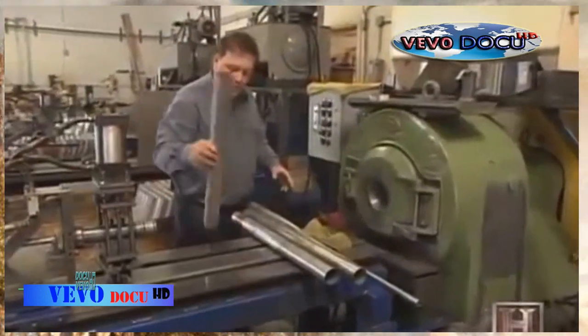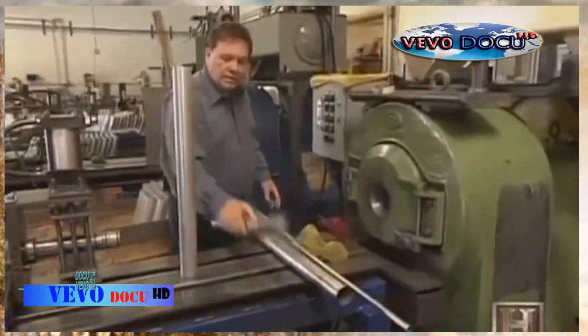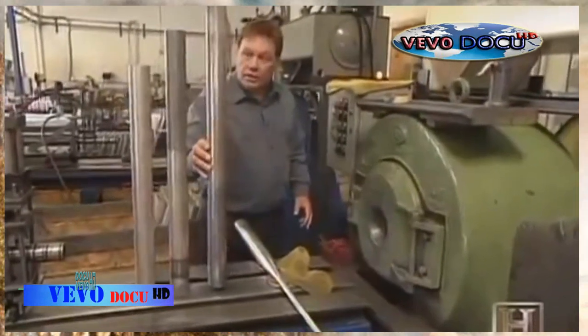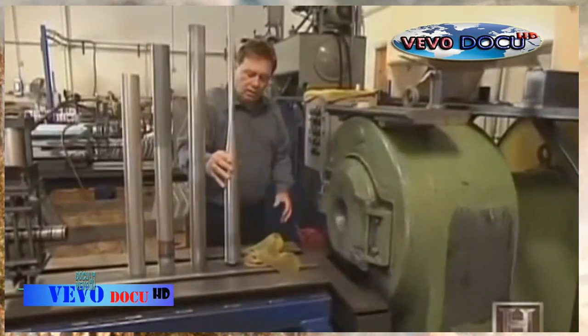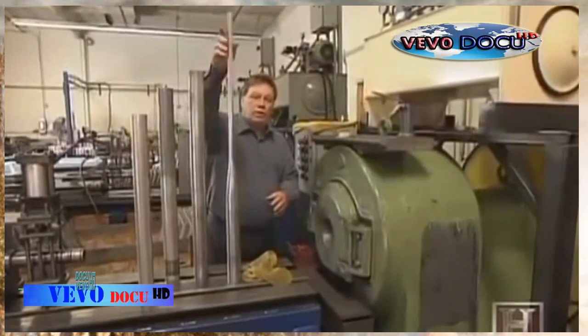This is the cut stock. This is what you saw earlier, and it's 26 inches long. This one is a first pass. It's the thinning stage of it. This is a second thinning stage, and you can see that as we go and thin, the tube gets longer. And then this is the final pass, and while this is 26, this is 41 inches long.